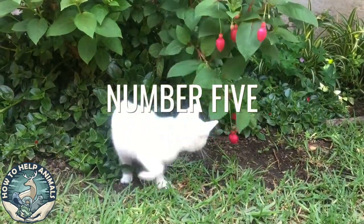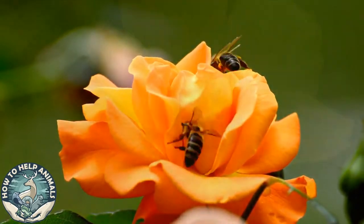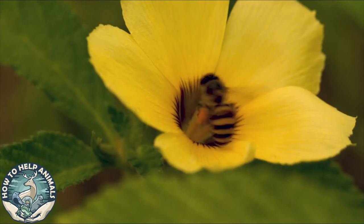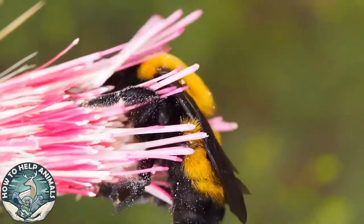Number 5. Bees will help you pollinate the flowers. Being friends with bees is a great thing. If the bees were to go extinct, we can say goodbye to almost all fruits and vegetables out there. We have to do whatever we can to encourage bees into our garden and let them help us.